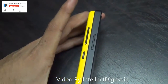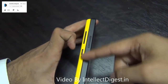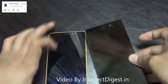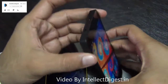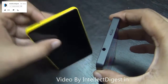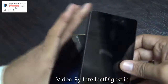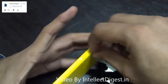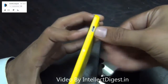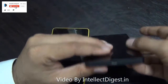The placement of buttons is also different. While the ELife E5 gets the volume rocker as well as the power or wake up key both on the left hand side, the ELife E6 gets the volume rocker on the right and the power or wake up key on the top, just like you see in many other phones. There is a standard 3.5mm audio jack on the top in both these phones, and on the left hand side you get a micro SIM card tray on the ELife E6, whereas the SIM card slot is provided on the right hand side on the ELife E5. It gets a micro USB port just next to it, whereas the micro USB or charging port is at the bottom on the ELife E6.